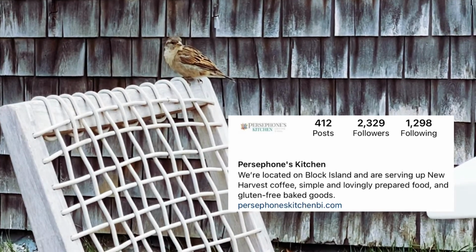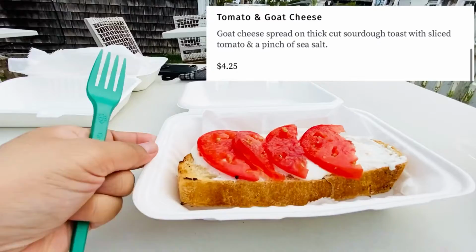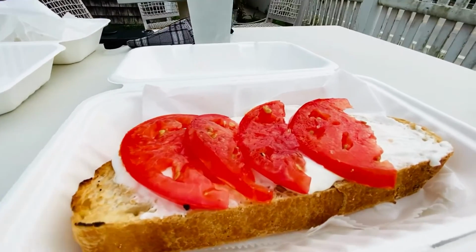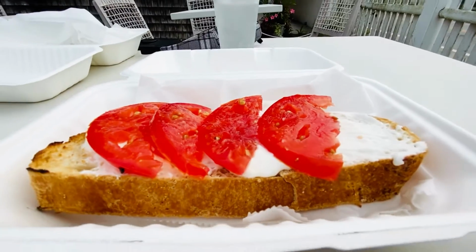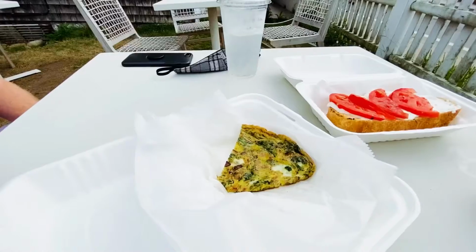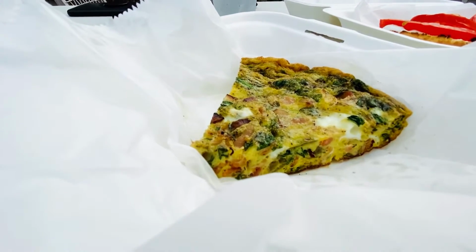And here we were joined by our guest, Little Birdie. I ordered tomato and goat cheese. You can honestly taste the freshness. And hubby got the frittata. He said it was delicious.